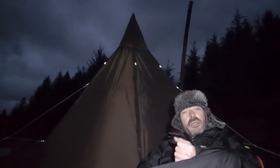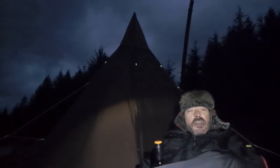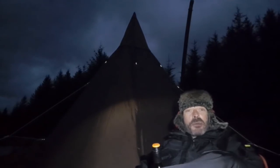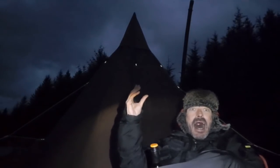That's the light. The light's definitely starting to fade now. I think what we'll do, now that it's getting dark, I think we'll go in and start cooking spaghetti bolognese. Mamma mia! Spaghetti bolognese time.